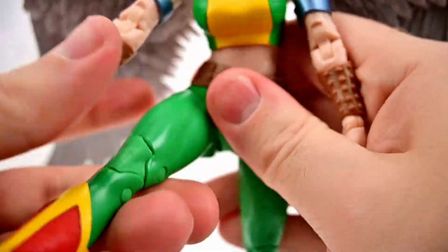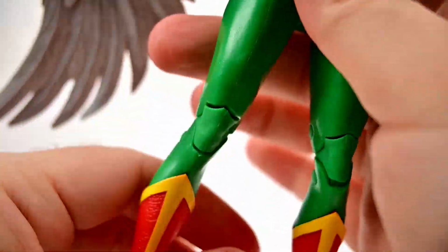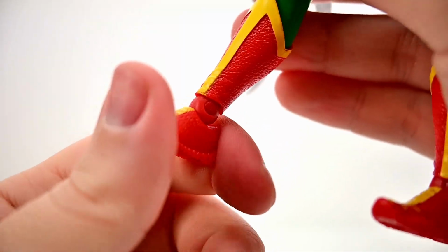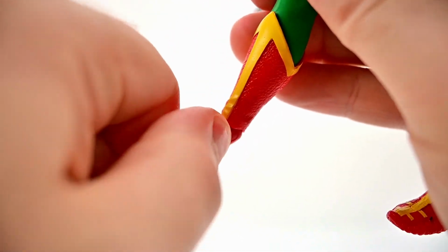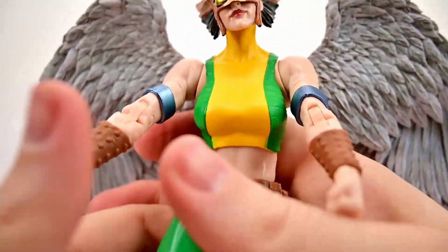Then we go down to the hips. That'll come up towards 90 and out to the side there in the splits. A little bit of a thigh twist and the double knee joint that bends up that far to the back, almost kicking herself in the butt. And down to the foot, rock back and forth and twist side to side with the toe joint on the end. So decent movements, nothing really wrong with that.